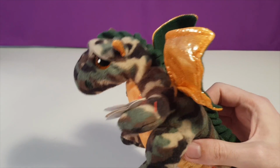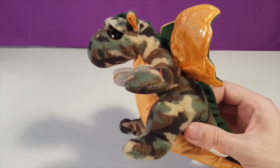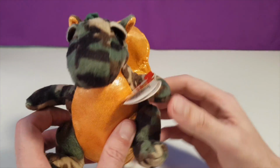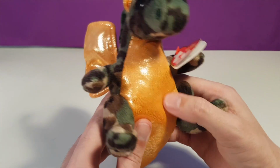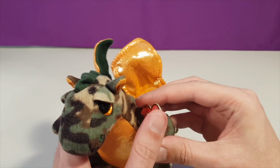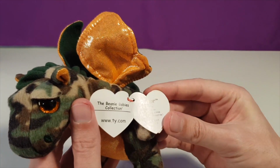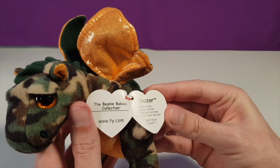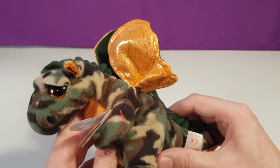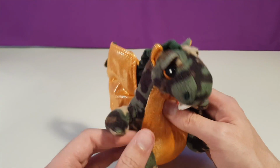So yeah guys, that's Razor, and he is super cool because he's camouflage. That's why we kind of make him a bad boy, because he's sort of like a camouflaged army guy dragon. So he's really cool, and I like his bright orange, sort of goldy belly and wings. And his tag reads, I like to play, as you can see, but you don't know, you'll never beat me. And that's true, Razor is super at all the games and he always wins.